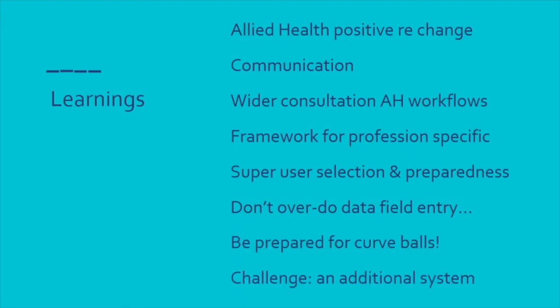Be prepared for curveballs. When you're on the project, you never know what's coming next. And as I'll say in the future, we had a huge curveball in implementation number 2. But in implementation number 1, you never know what's happening. And so I often think, what do I need to deal with for the next 15 minutes? And then I can worry about what's next after that 15 minutes.